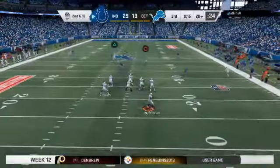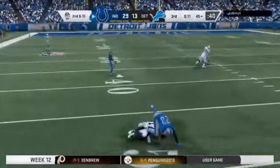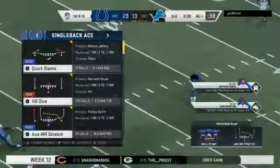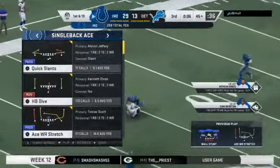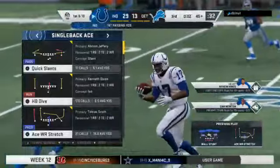To throw once more on 2nd and 10. Newton. It's brought in by Jeffrey. And he's taken down right at the 45-yard line. A gain of 28 yards there and give him a first down. First down.